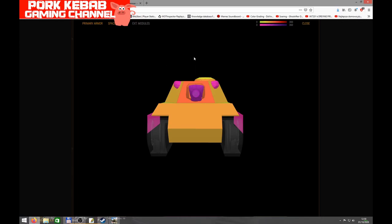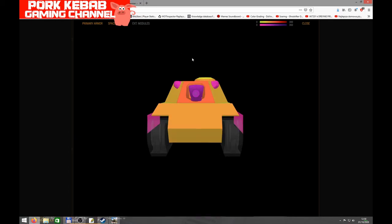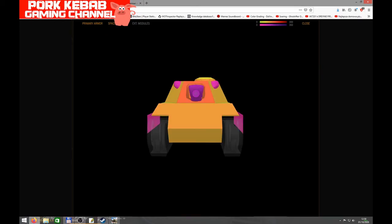Here, this is Panther 88, and the shape of the turret is almost the same as Panther 2. The only difference is here on the cupola, on the commander's hatch. We have 117 millimeters here and 138 here, against 144 and 100 millimeters. So that's the first tiny difference.